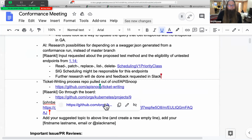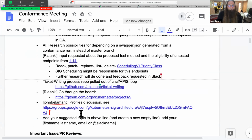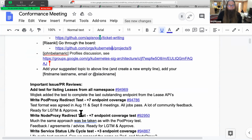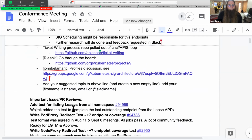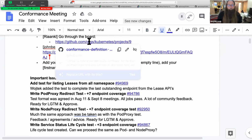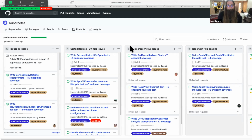The next part is going through the performance board. Rian, do we want to go? I see that John's there, and I want to make sure we make room for John. Let's time box this to 11 minutes so we give John a full 30 if possible, and we'll let John move forward there. Our going through the board is on this link here that I just shared.